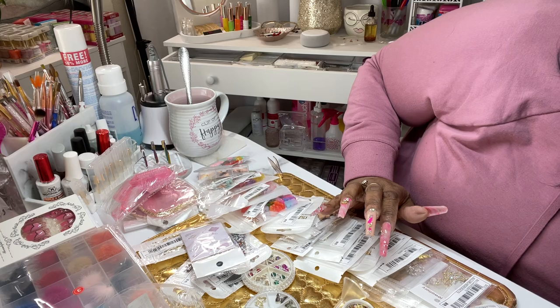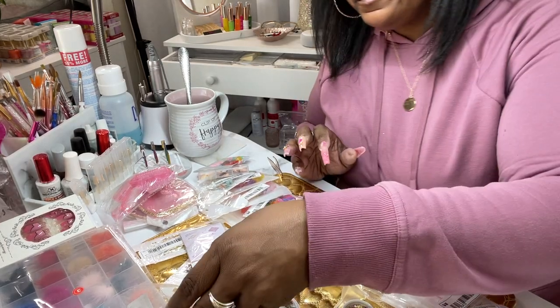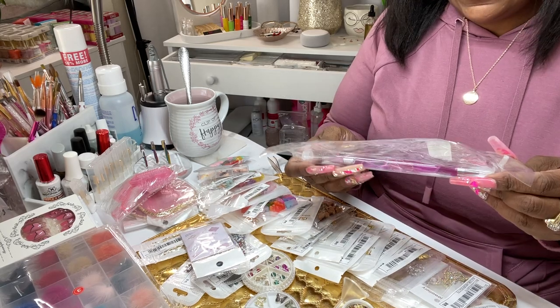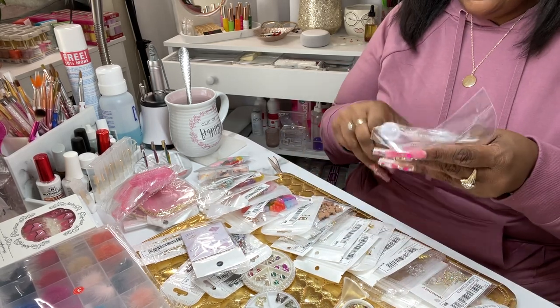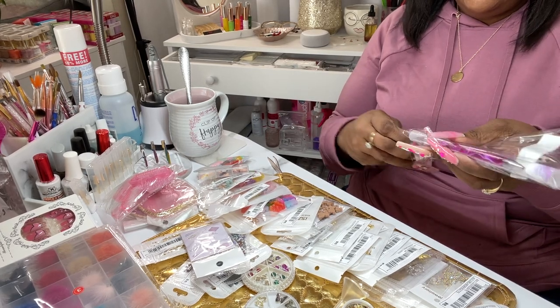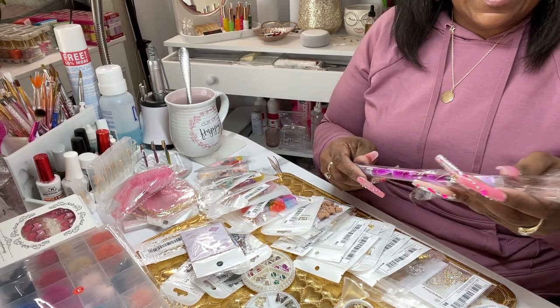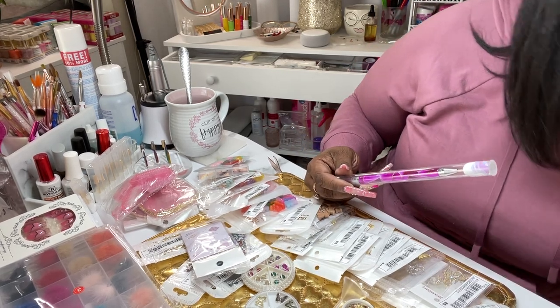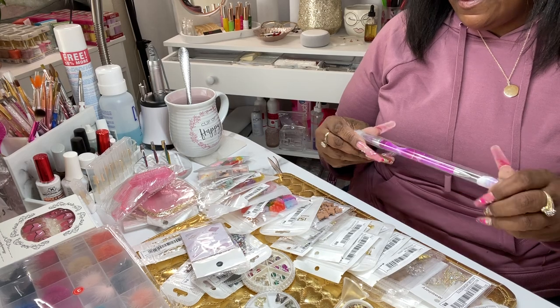I don't feel like you can have too many. Now, this little detailer, this is a stone picker right here. I think I do remember ordering these. It just didn't look like this when I ordered it. So I think it kind of threw me off. The look kind of threw me off when I got it out the bag.